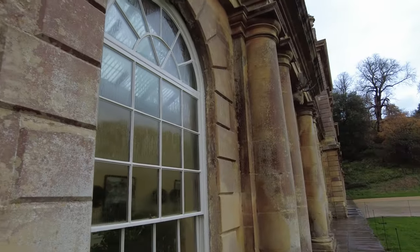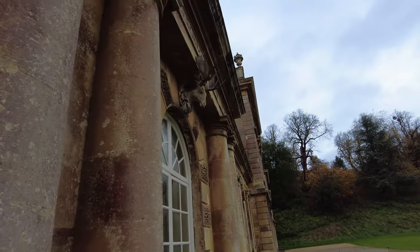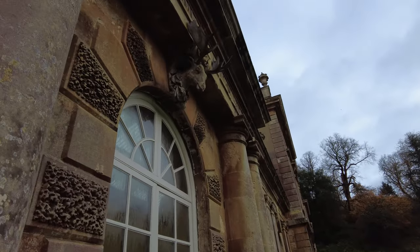And there's those Tuscan columns. And up there, there's a stag. Right, so let's have a little look inside the orangery.